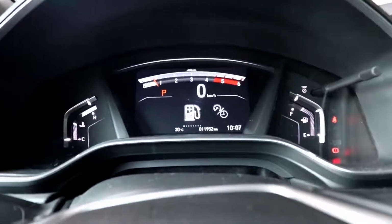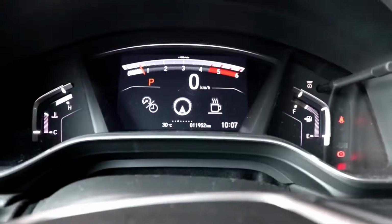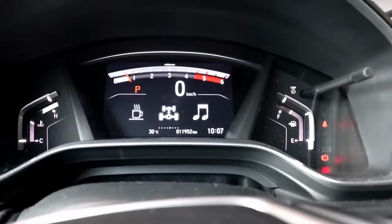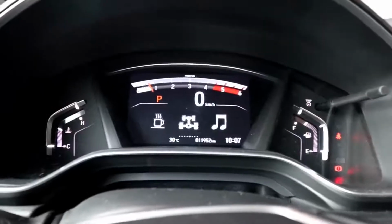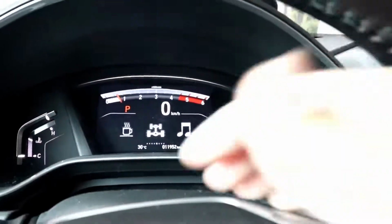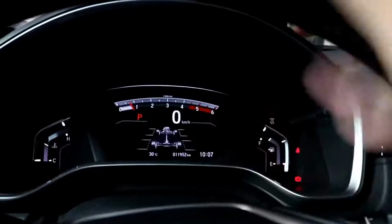You know how much fuel you have, you know your trip meter and all that stuff, and your navigation, or if you want to go out for coffee, and your all-wheel drive system as well. So Honda's interpretation of the instrument gauges is a big thumbs up for me. This is a fantastic way to do things.